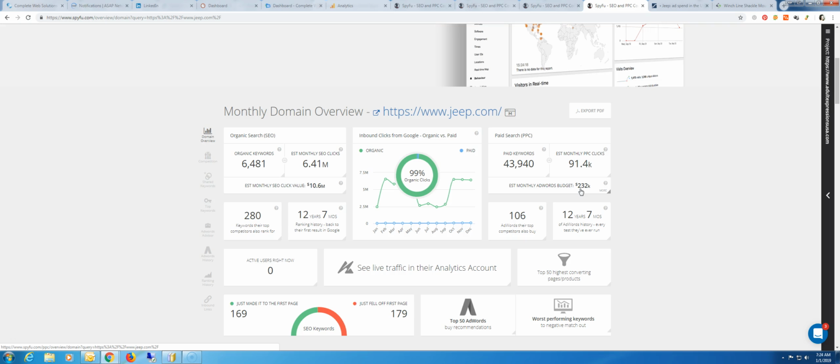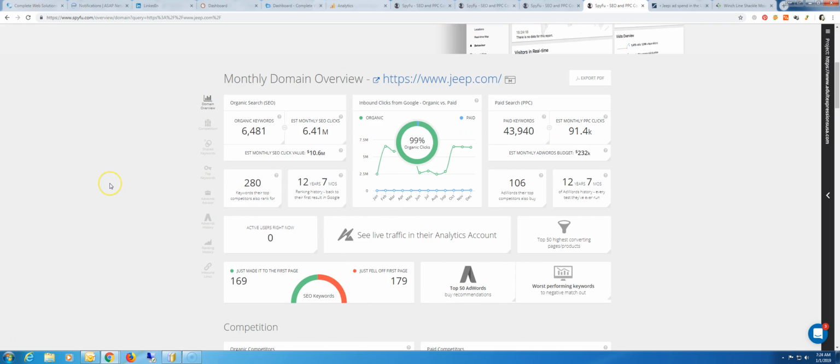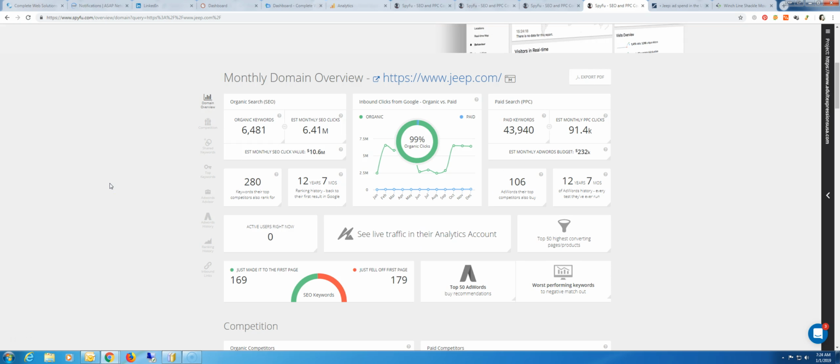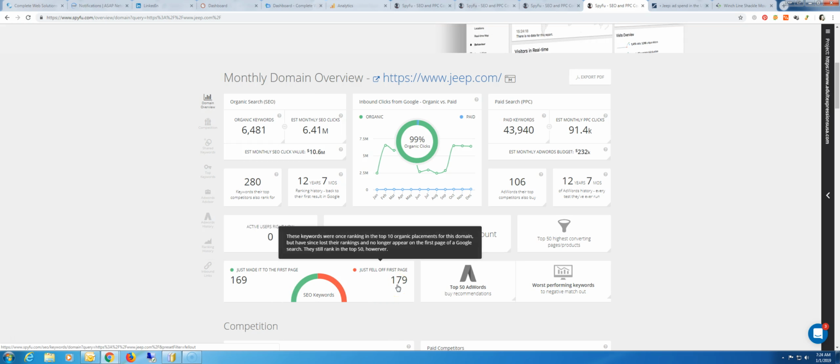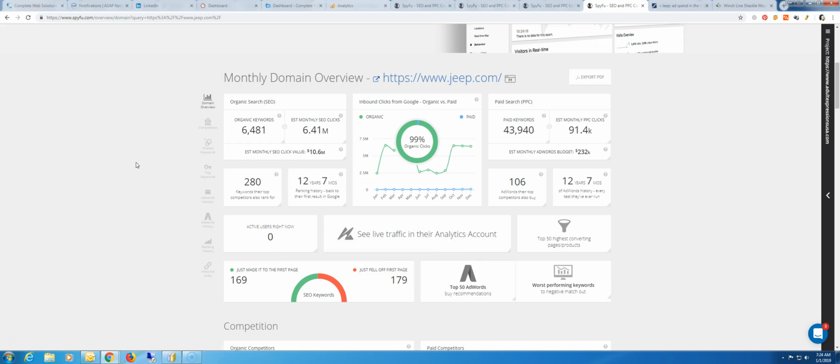Now that's kind of odd, right? That Jeep would have to pay. There is only one Jeep. But they do, because they need to keep that in the consumer's eyes. And just like everything else, they just made it 169 just made it to the first page. 179 fell off. We don't know what those were, right?